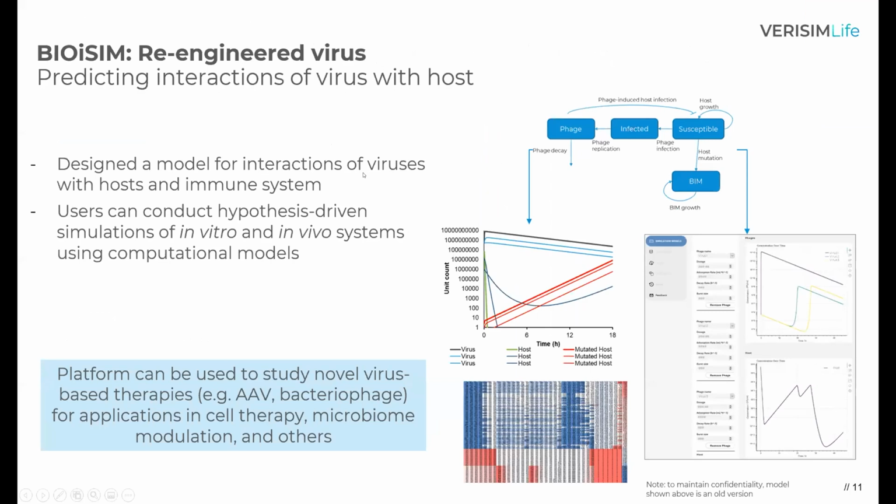I mentioned reengineered viruses previously. And for context, these are drug delivery mechanisms or even directly drugs that are becoming more prevalent for cell therapy or targeting infections by bacteria. And there are a lot of behaviors that could be present. In vivo data sets are small. So we need a way to understand what's important to measure at early stages in development and to characterize the relevant behaviors.